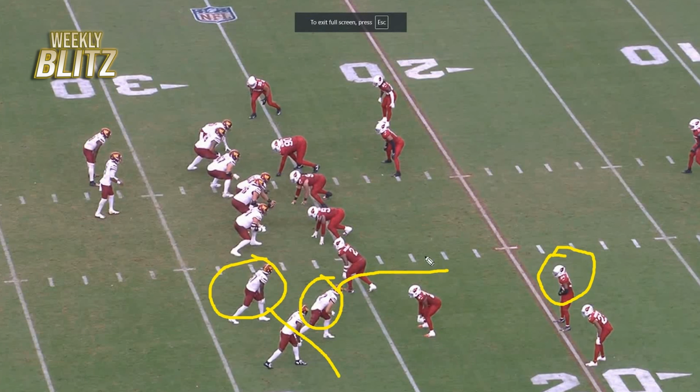And so what that's going to do is 82 is going to become the new 3. And so he's going to be 34's man. And so 82 is going to push upfield and break in on like a post type cut. However, this is the backside of the read.